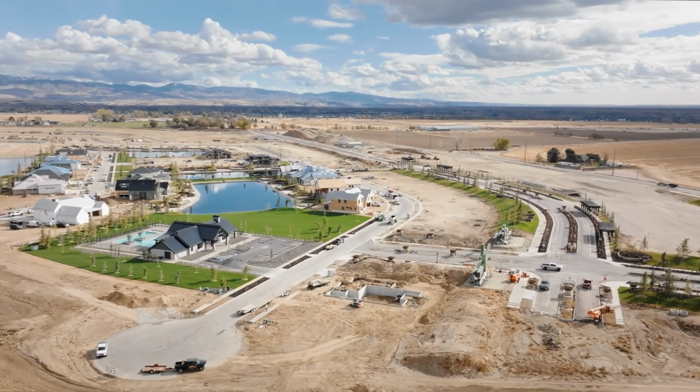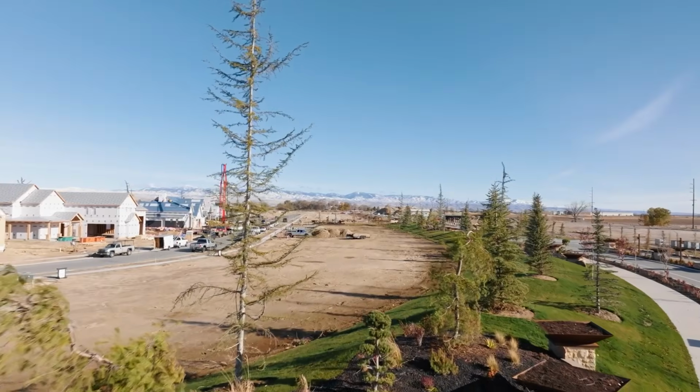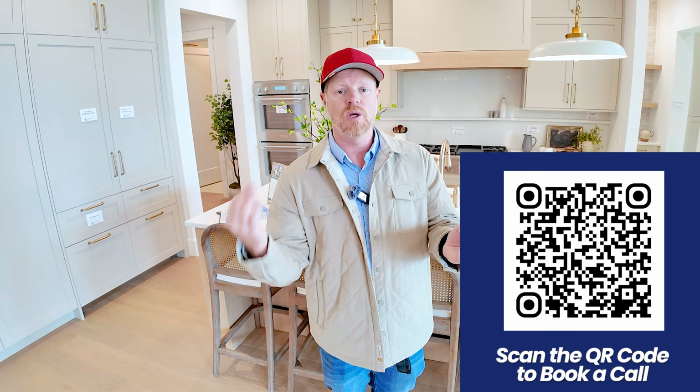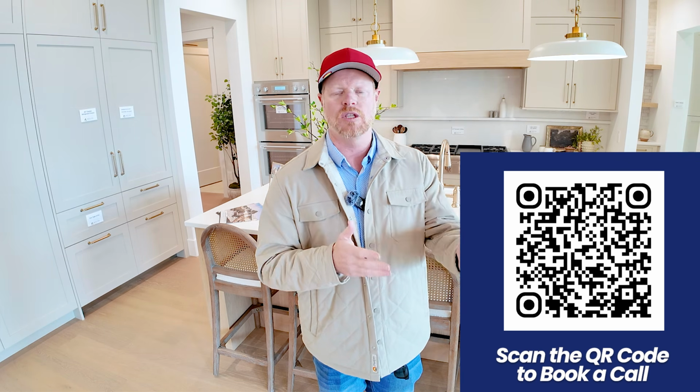Now, something really important to know about this community as well is that there are lots and there are builders, and the builders have secured certain lots. So when you're looking for a home that you want to build, you have to look at the lot and the builder, and you have to marry those two together to find what works best for you. What's most important to you? Is it the lot? Is it the builder? Can we find a lot and a builder that works great for you and your budget and the design aesthetics that you're going for? That's why you need to reach out to me so we can work through that and find out which lots are available, which builder has that, and is that going to work best for you? So we can work through that and make sure you get the home of your dreams.